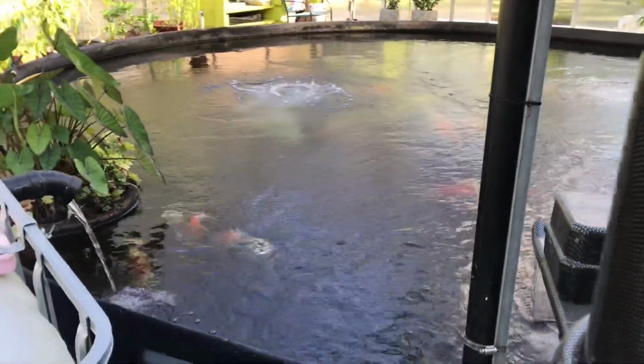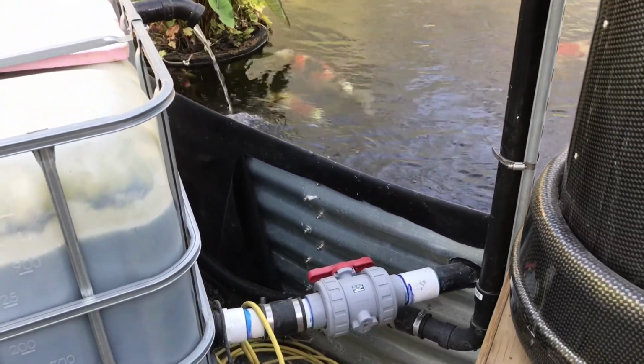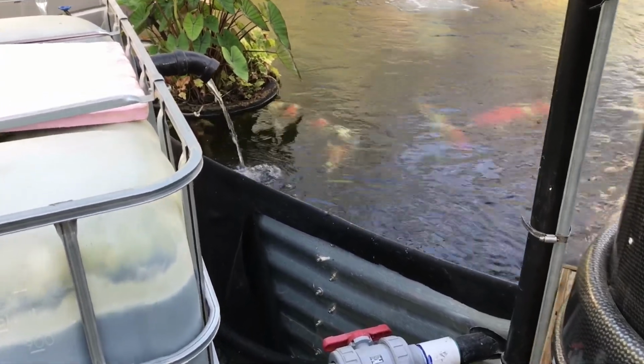You'll notice that most of the water from the IBC moving bed filter is delivered subsurface. This helps in reducing the overall volume in the greenhouse and gives the tank a steady, sweeping current.